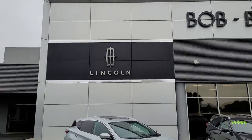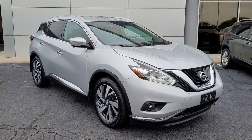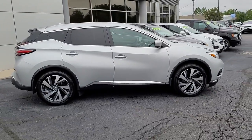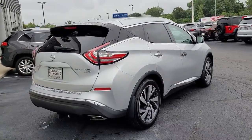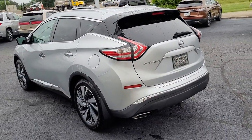Get into the 2015 Nissan Murano. With less than 90,000 miles on the odometer, this vehicle stands out from the rest. Make even the most ordinary task a pleasure in this stylish Murano. This well-equipped midsize crossover delivers an exceptionally refined interior with plenty of cargo space and a smooth, relaxing ride that leaves you relaxed and recharged.